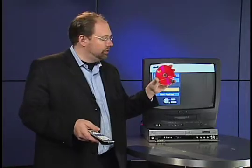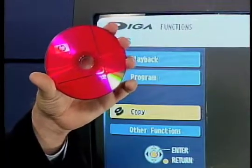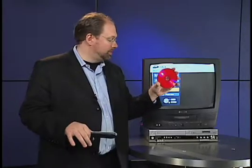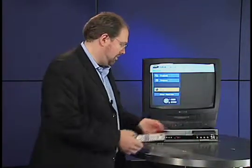This is a DVD-R, which happens to be an HP brand, and pretty much any brand will do the job. Generally, I've had the best results with DVD-R versus DVD+R. DVD-R seems to be a little more universally interoperable with other players, computers, other DVD players, and so forth. So I'd stick with DVD-R for burning purposes. I'm going to put the disc in the drive.